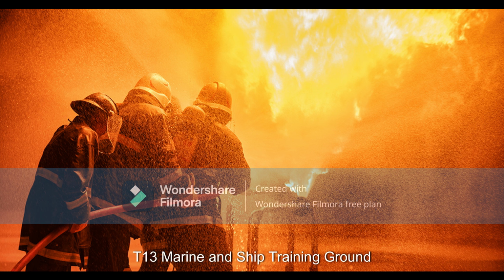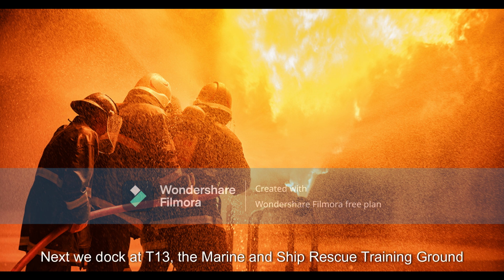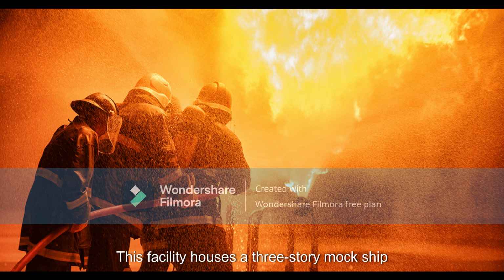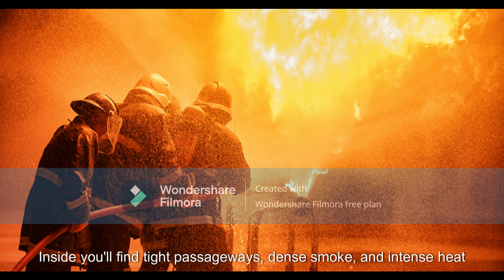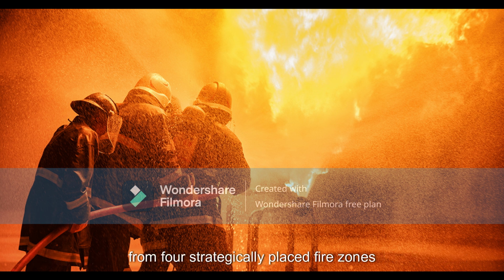T13 Marine and Ship Training Ground. Next, we dock at T13, the Marine and Ship Rescue Training Ground. This facility houses a 3-story mock ship, accurately replicating a 500-plus-ton maritime vessel. Inside, you'll find tight passageways, dense smoke, and intense heat from 4 strategically placed fire zones.